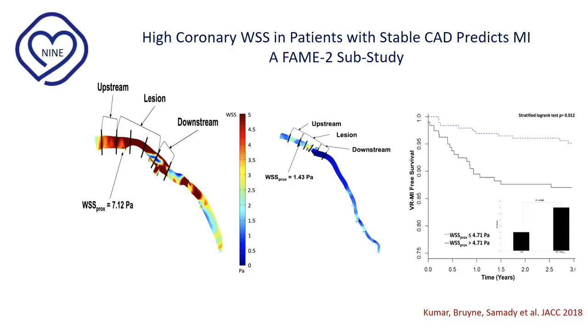This is the data that comes from the FAME 2 study, and these are the people who had an FFR less than 0.8, but they were in the control arm, which was treated only by medical therapy. And here you would see that the wall shear stress has been calculated on the coronary angiograms with 3D reconstruction in these cases. And here you would see that there is a high wall shear stress as compared to the low wall shear stress.